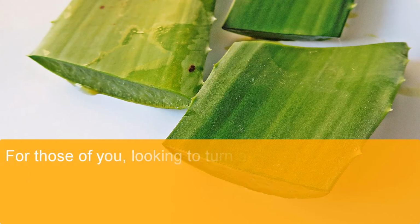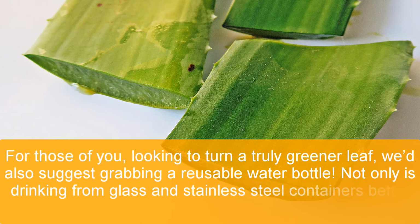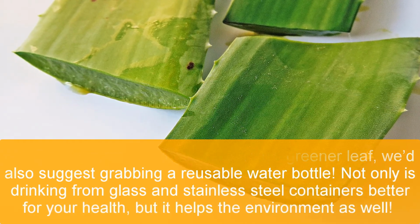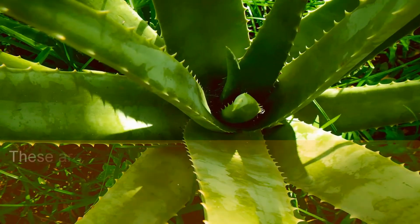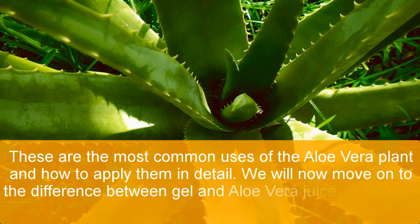For those of you looking to turn a truly greener leaf, we'd also suggest grabbing a reusable water bottle. Not only is drinking from glass and stainless steel containers better for your health, but it helps the environment as well. These are the most common uses of the aloe vera plant and how to apply them in detail.